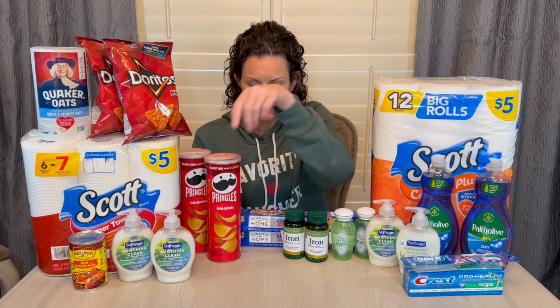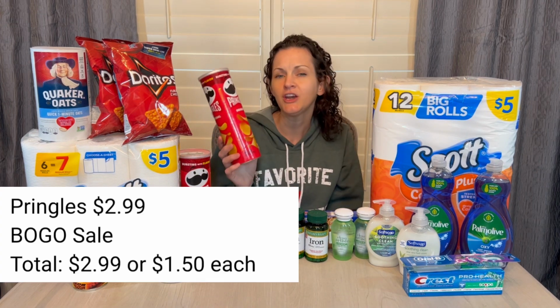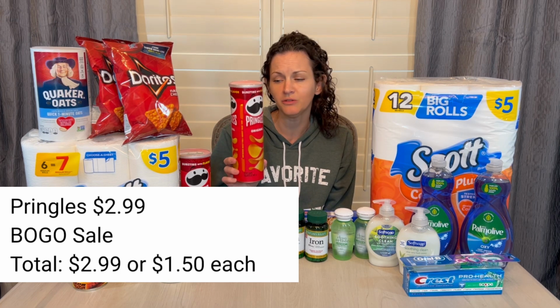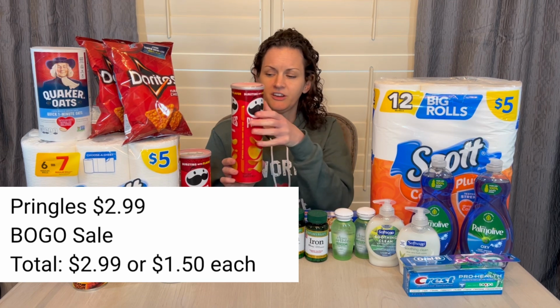Now, another easy deal, Pringles. I noticed these were on sale and it's cheaper than my grocery store. These are $2.99, buy one, get one free. That makes it $1.50 for each of them.